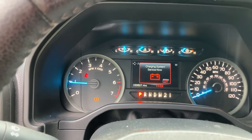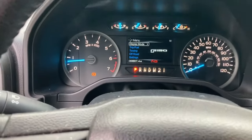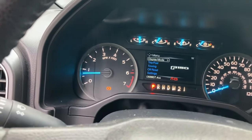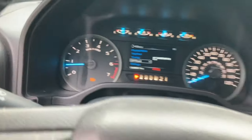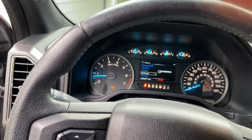Charging system service now. Where's my alternator? It's got to be up here. All right, so I can't find a voltmeter on here. I don't know if I'm missing it. So I'm gonna get my multimeter out and test the battery and whatnot, and just see what everything's at. But it's just not happy right now. So let's get that hood popped.